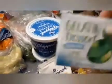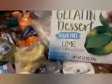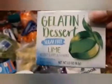Okay, moving on. I got two of these for my sugar-free Jell-O salad. So it's a great little Jell-O salad for diabetics. There's two of those. Those are 39 cents a piece at Kroger's.